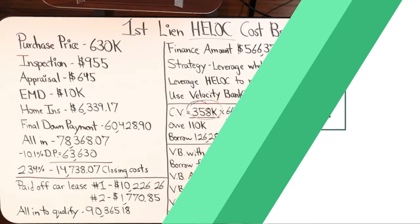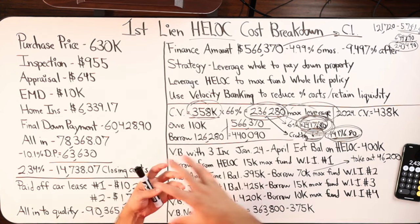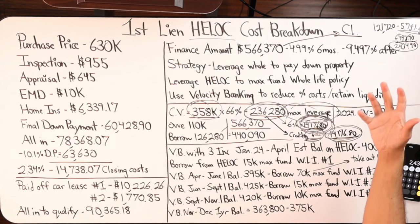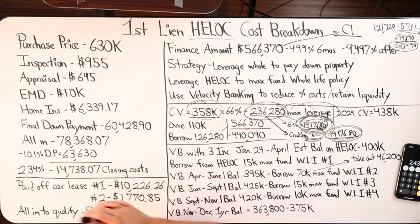Guess from where? Yes, you guessed it right. From the first lien HELOC. Denzel, how are you going to do that? The same way I've been doing prior to having the first lien HELOC. I had a cash value line of credit. And I did the same thing. Ran all my income through there. I saved my money in the line of credit, and then I borrowed it out. And I max funded my whole life policy, and then I borrowed out of my whole life policy and paid down the line of credit.